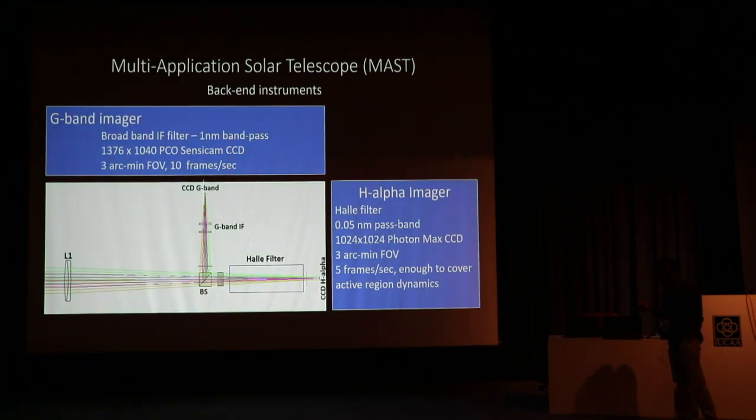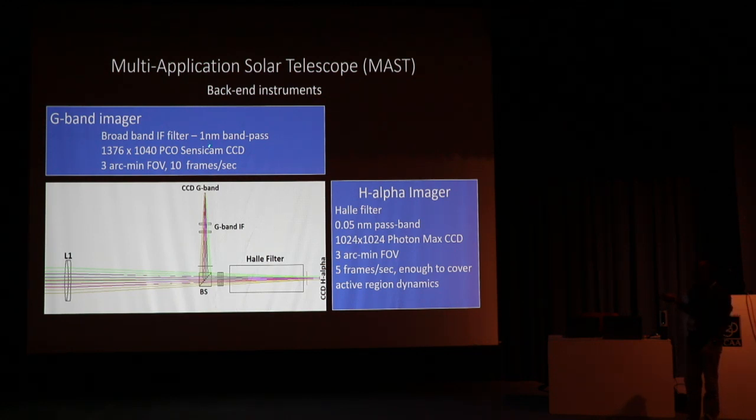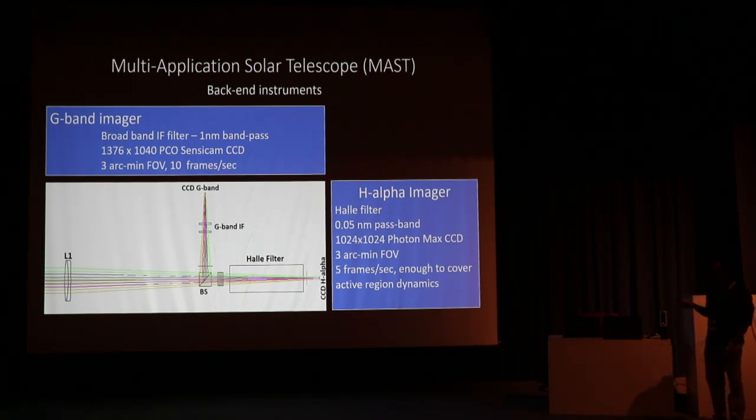I will give some details about the H-alpha and G-band filters here. The G-band imager is basically a simple broadband interference filter with a 1 nanometer passband and a PCO SensiCam CCD. It can observe a 3 arc minute field of view with a time cadence of 10 frames per second. The H-alpha imager uses a Halle filter with a 500 milliangstrom passband and a 1K by 1K Photometrics CCD, and also observes a 3 arc minute field of view at 5 frames per second, which is enough to cover any active region dynamics.